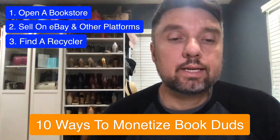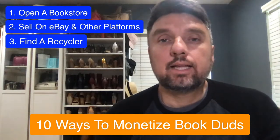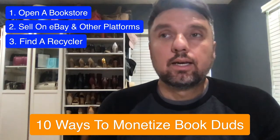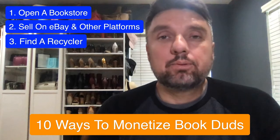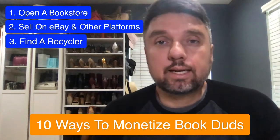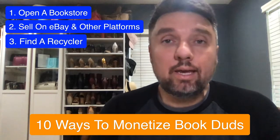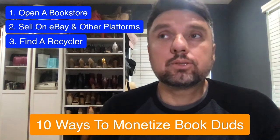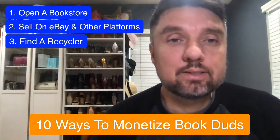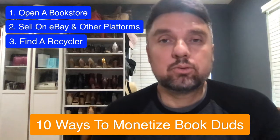Number three is find a recycler. This again is probably going to be for someone who has a lot of excess books. This used to be a more viable option a few years ago, where almost every paper recycler would be willing to take your bulk books, and they would pay you for them. Now a lot of places will not accept the books, or you have to pay them to take the books off your hands.